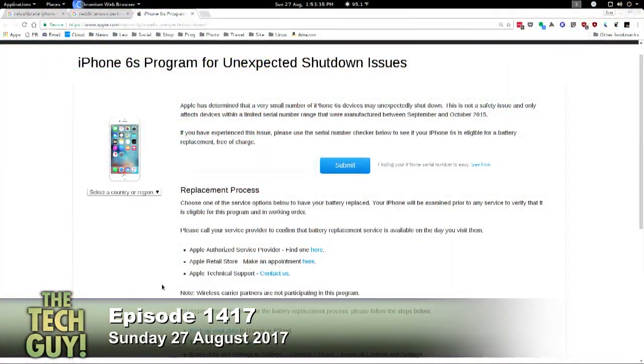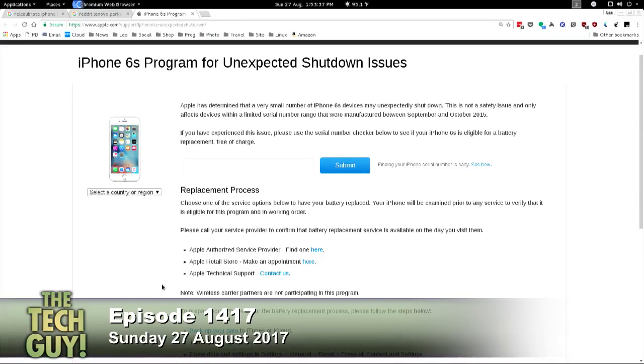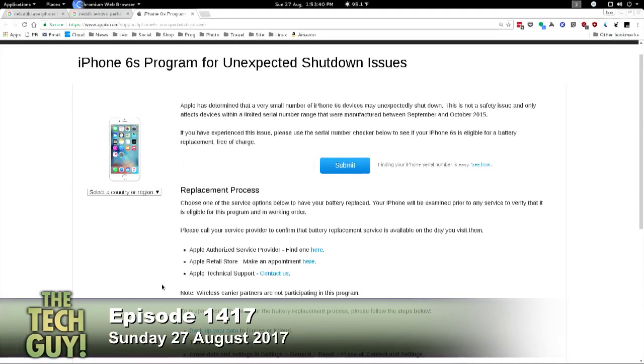iPhone 6s program for unexpected shutdown issues. So the program means there's a recall. So this is for a 6S. Do you have a 6 or 6S? We both have just a 6. All right. So this is on the 6S, unexpected shutdowns.